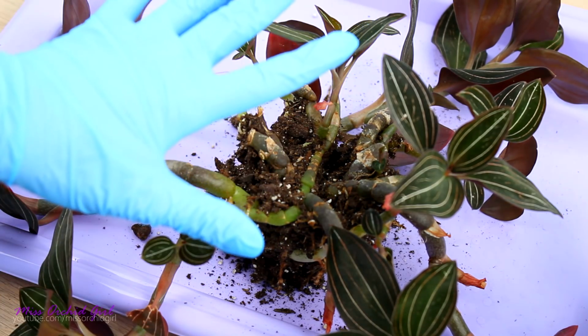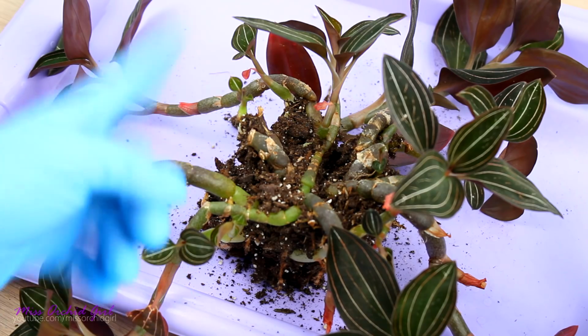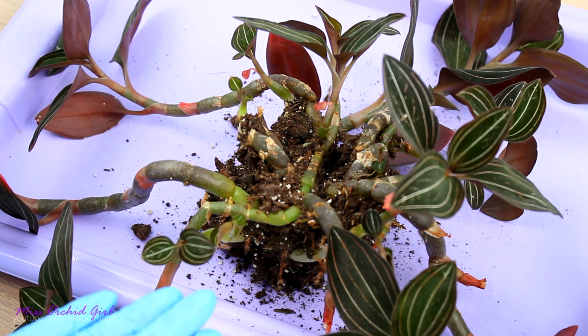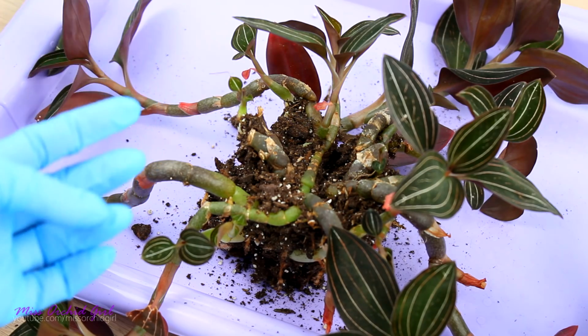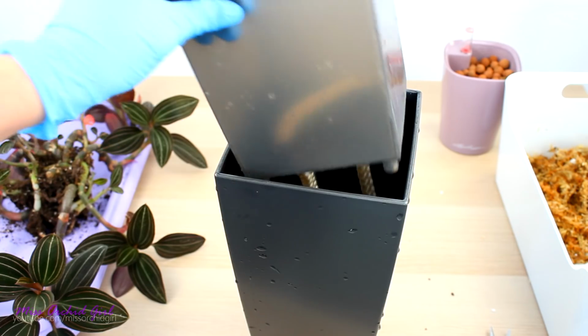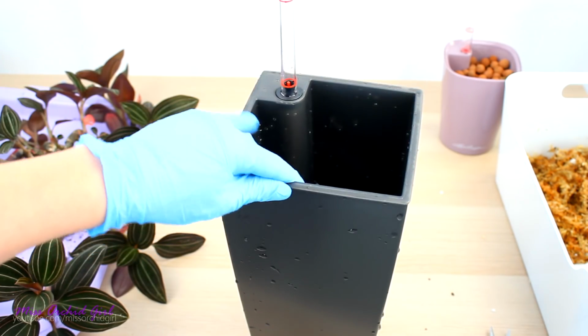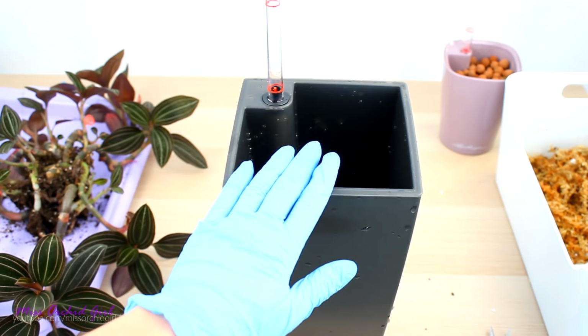Epiphytes grow on trees, they don't actually experience dead decaying matter excessively, they're not surrounded by it, while terrestrials are. So I think I shall let this be rather than stress the orchid even more. My medium of choice though will not be soil, it will be a mixture of bark chips and coco peat and also sphagnum moss. And the pot that I will go for is the Lechuza one, the self-watering one with quite a big reservoir. In the winter time, I don't need the reservoir to be full, but in the summertime, I think this will be great.